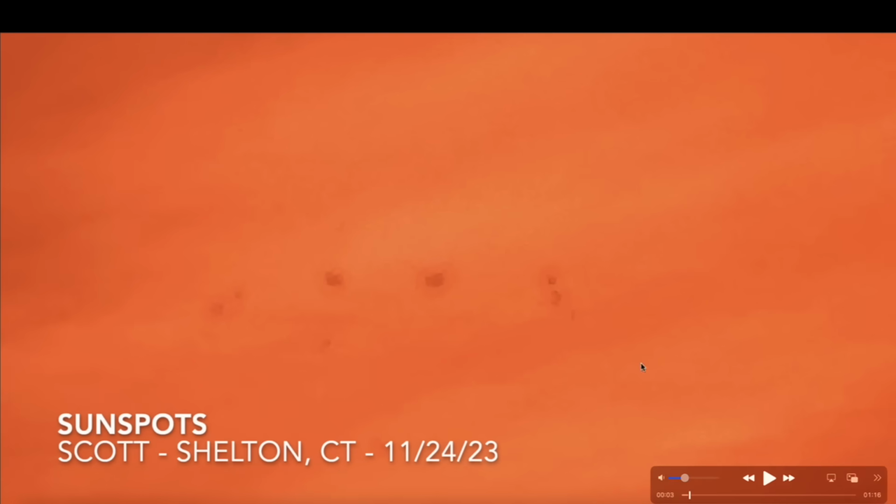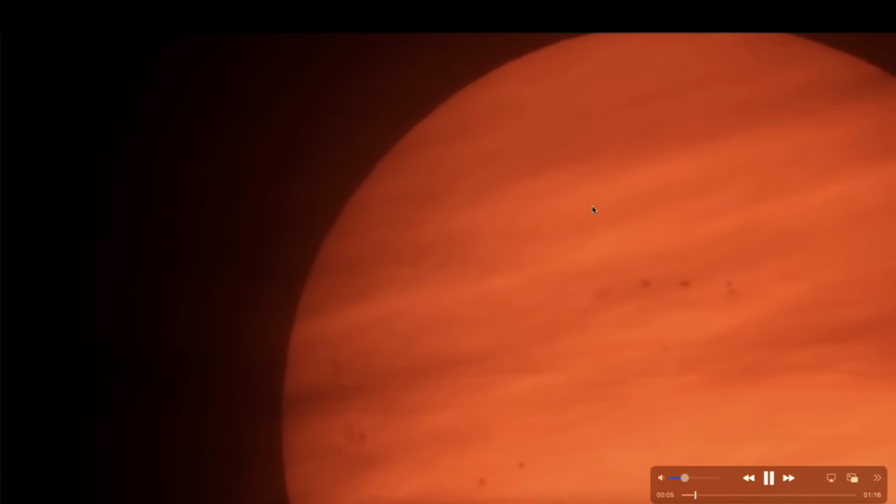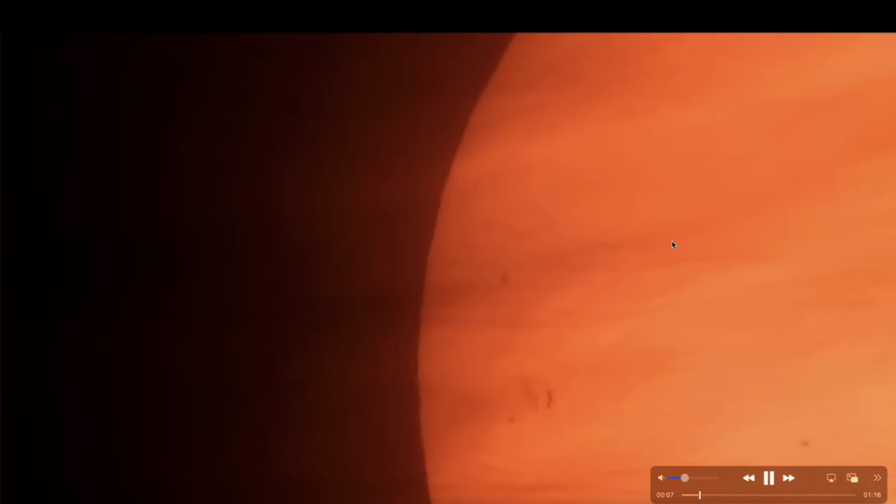Really appreciate that. And here's a close-up view of the Earth-facing side of the sun. Video footage sent in by Scott out of Shelton, Connecticut. Right here, the sun looks like a version of Jupiter behind these clouds. Scott has an incredible camera that can zoom right in on these sunspots and dark cores that are facing the Earth. And you can see these here are loaded and ready for action.